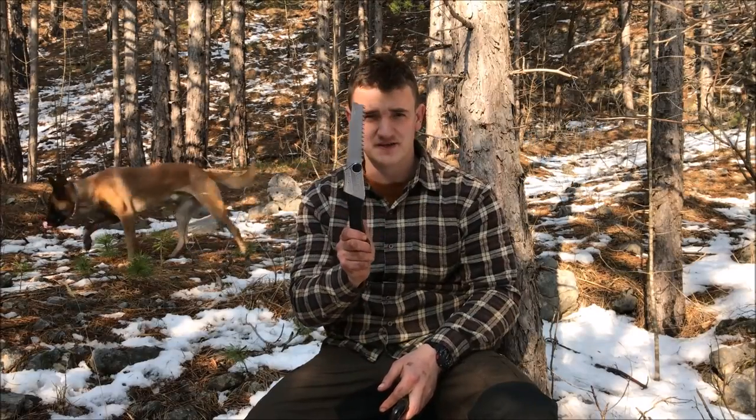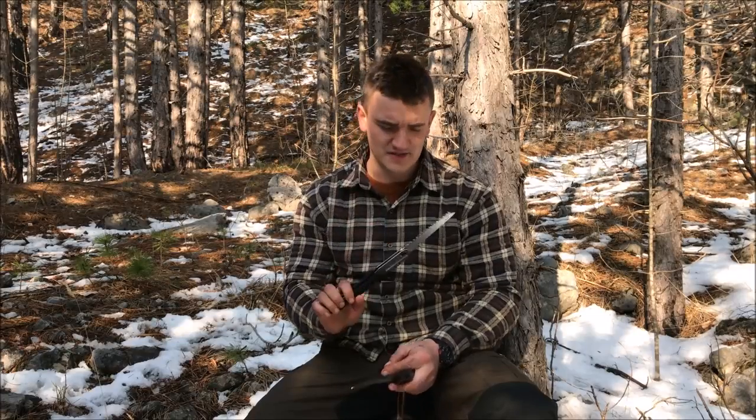Now let's get the facts first. Silky cuts better. There is no question about it. So teeth, everything about it, it just works better through the wood.